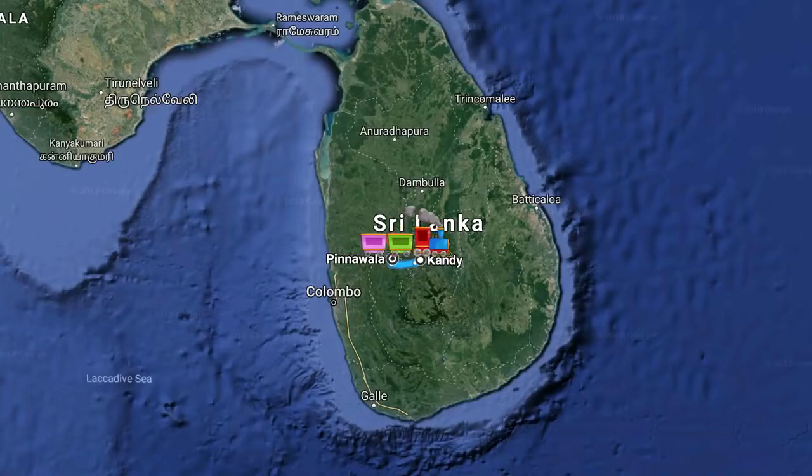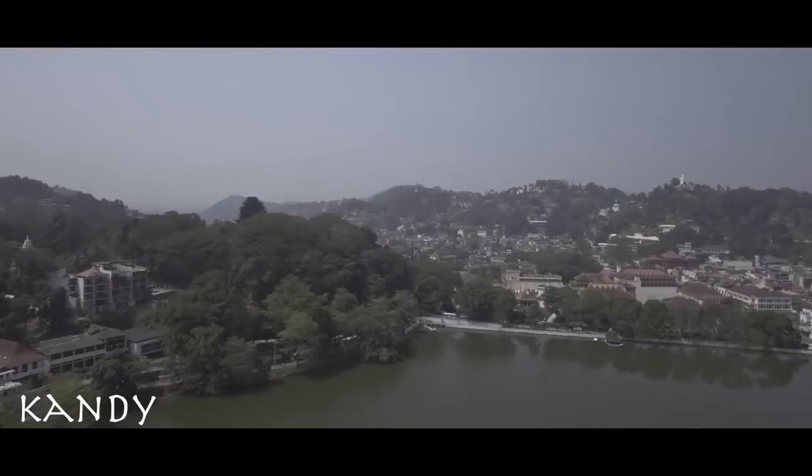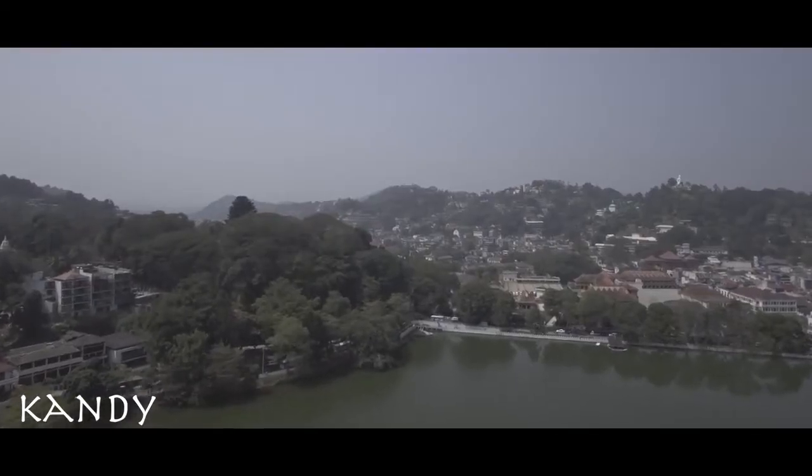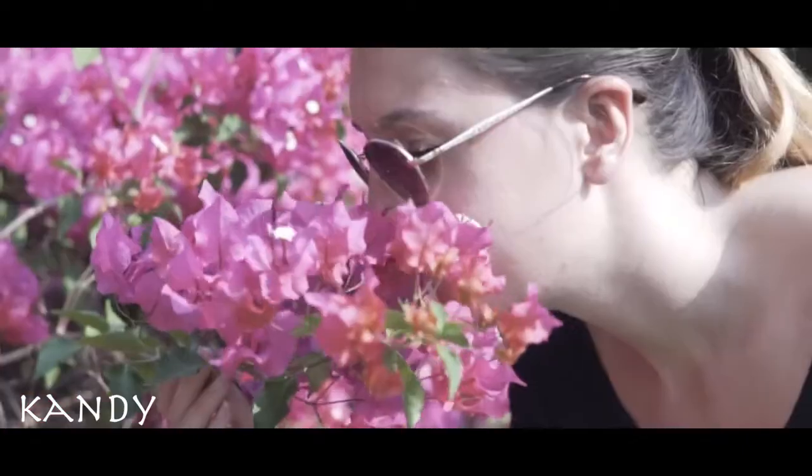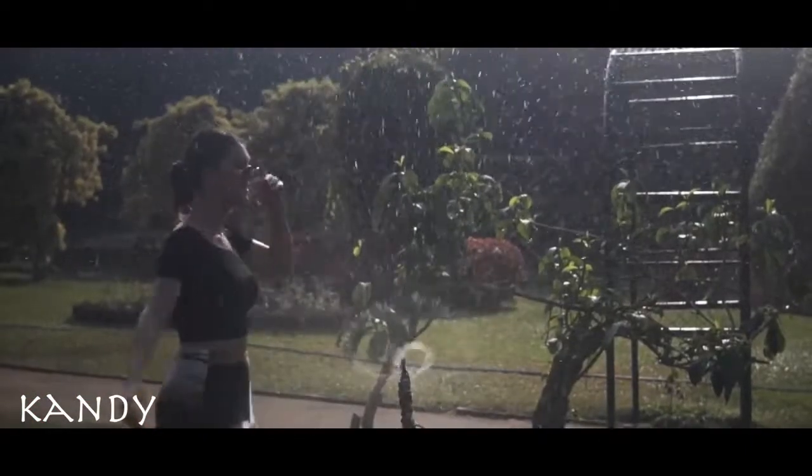Next, grab the train to Kandy. Kandy is located in the mountains, and it's the second most populated city. I won't lie, I'm not a huge fan of cities, but while I was there, I enjoyed walking through the botanical gardens. This is how I decided to stay cool.